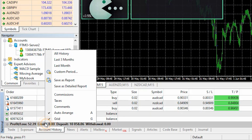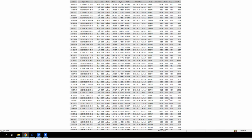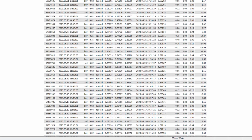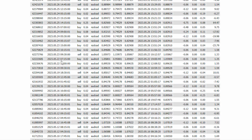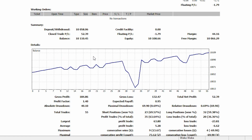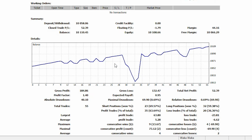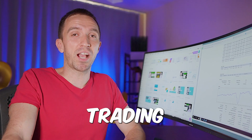That is why I can show the report just for this month. And actually it is almost for the last 30 days because it started on the 8th of May and today is the 4th of June. And here is the performance. There was a drawdown, but this drawdown was about $69 or 0.69%, which is just fine for the FTMO trading objectives.